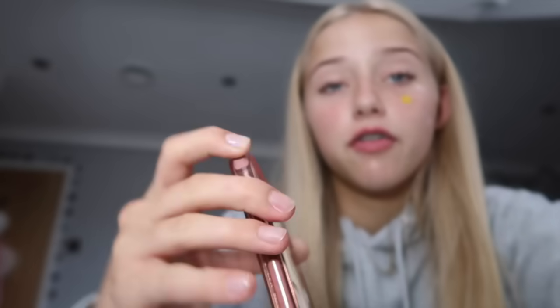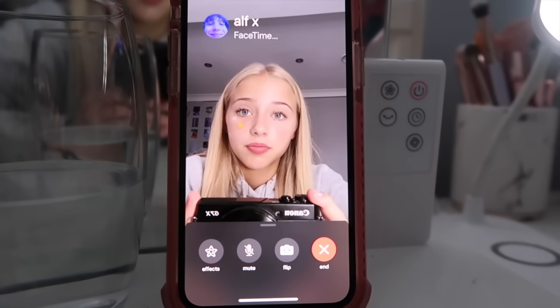And I think I'm just going to FaceTime Alfie for a bit because I feel like I need to talk to him. I haven't spoken to him and I'm also going around his house. I don't know why this camera is so blurry. We're now going to FaceTime Alfie. Yay. Watch him end it.